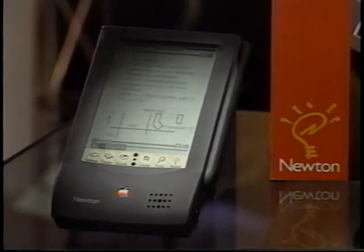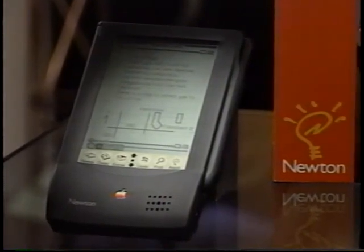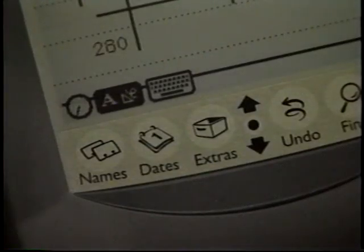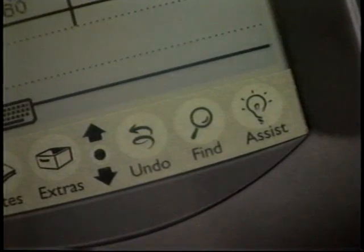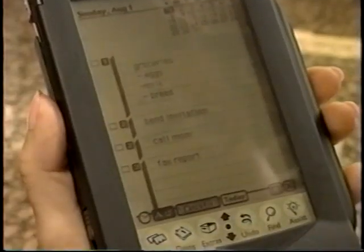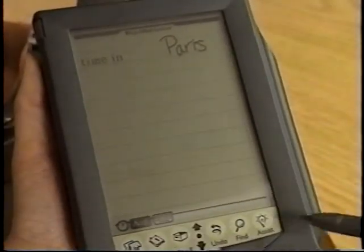Newton is Apple's first entry into a completely new category of products. The Newton Message Pad is a personal electronic device that Apple refers to as a communications assistant. What's new is the smart technology inside that helps you stay in touch with friends and associates, organize your life, and capture ideas as they happen.